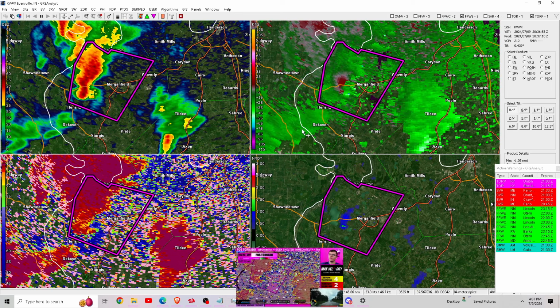This is a big-time tornado right now in northwestern Kentucky. That debris signature has not shrunk down at all. It's probably going to be on the ground for several minutes. If you guys do see any photos or videos of this, again, you can @ me on Twitter, @MaxVelocityWX. I'll try to retweet it on Twitter.